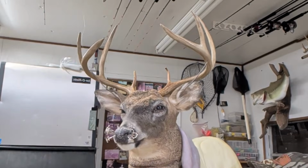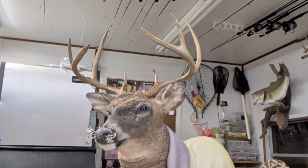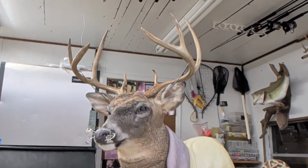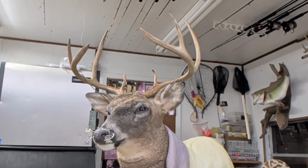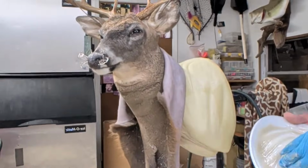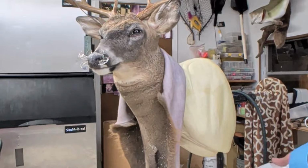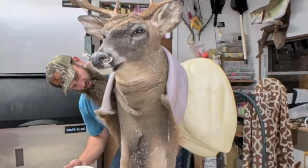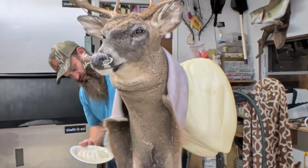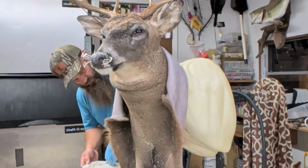Getting all that hide paste put on them. Got a lot of muscle tone in that mannequin, and I want to bring that muscle tone out, so I'm just putting the hide paste on right now, y'all. Bear with me a second. Try to get a shot of y'all. Y'all get to see me put some of it on back here. Let me get the other side. I don't have a whole lot left. Try to get it in all those creases really good.